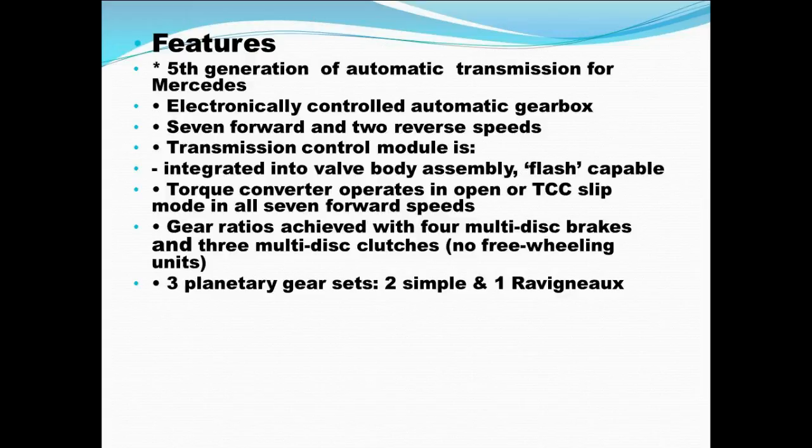So you're going to want to write this down. It is www.blue.com. So I'll run that over again. www.blue.com. What they do is they have the abilities to remotely program your Mercedes valve bodies right in the vehicle.